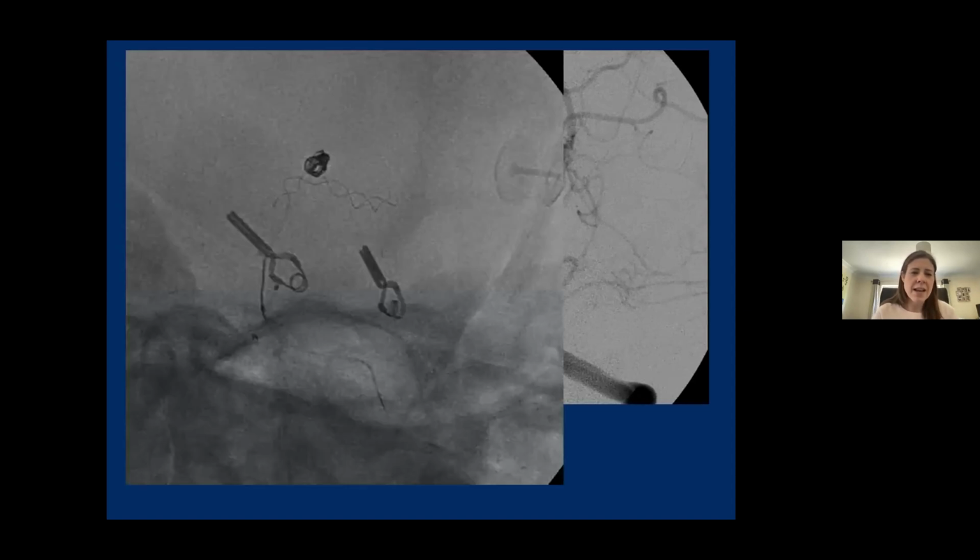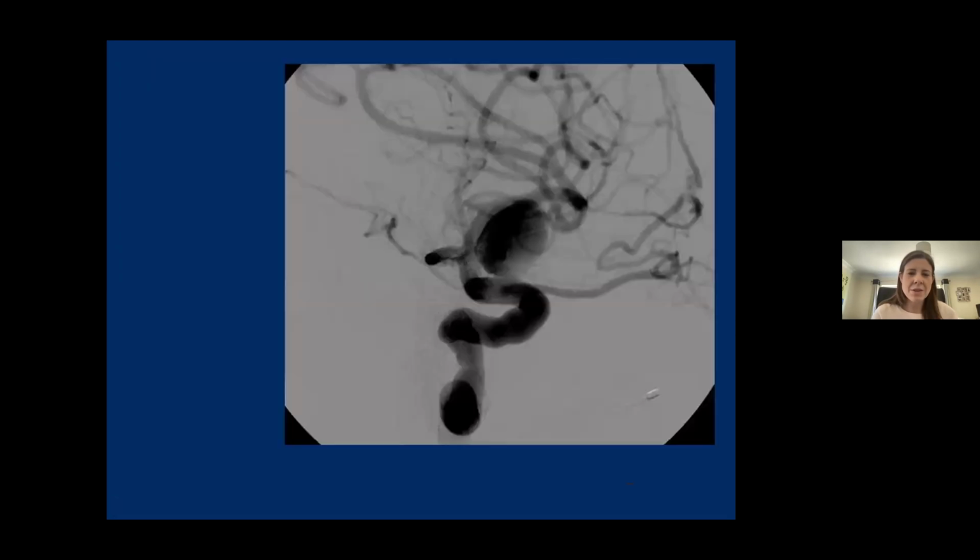So we can see the result there. So we can see our previous aneurysm clips. We can see the markers from the stent and then the coil. And that was the end result.